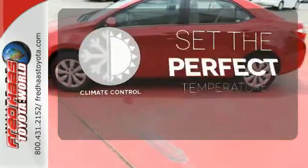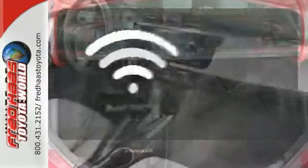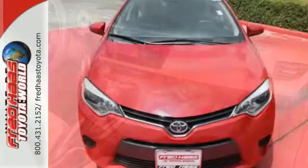The climate control lets you set the temperature exactly where you want it. Keep your hands on the wheel and eyes on the road with the Bluetooth. This Corolla is ready for you and yours.